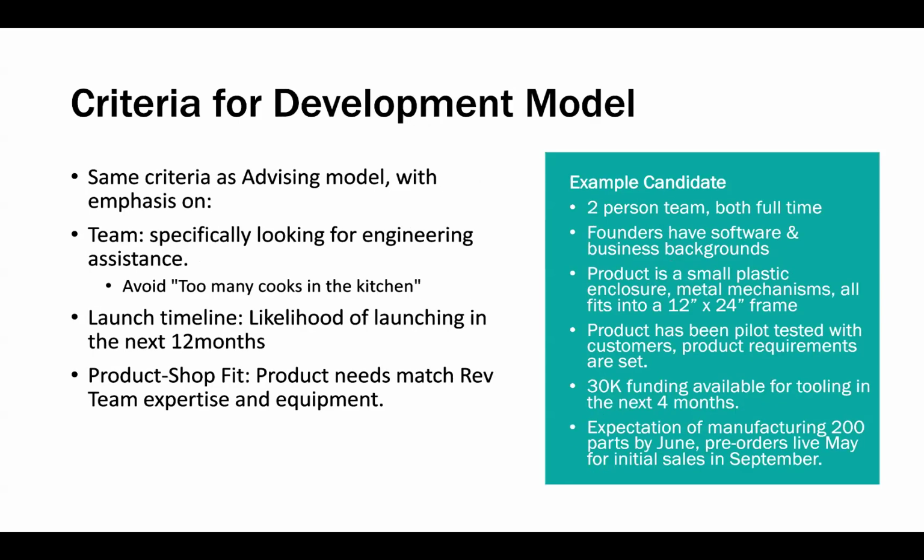The development model is slightly different in how we consider the applications. So generally the criteria is all the same, but we do more heavily weight a few things. So we do consider how many engineers you have on your team because we want to avoid having too many cooks in the kitchen, essentially. If you have 3 mechanical engineers, I can tell you that Rev has a handful of mechanical engineers. We want to make sure that we have work that we can do that is meaningful for you. So if you have a team of engineers, you're more likely to be a fit in the advising model. And if you are lighter on the engineering side, you might be a stronger fit for development.